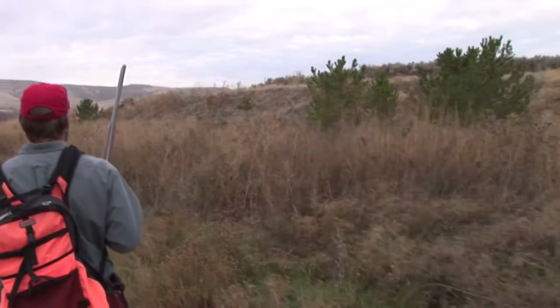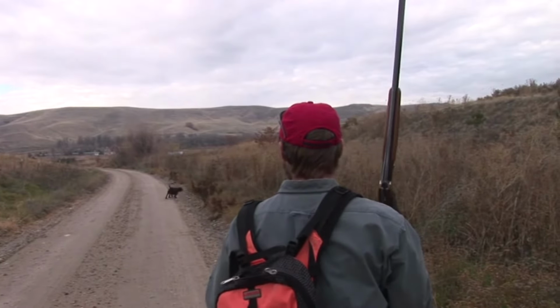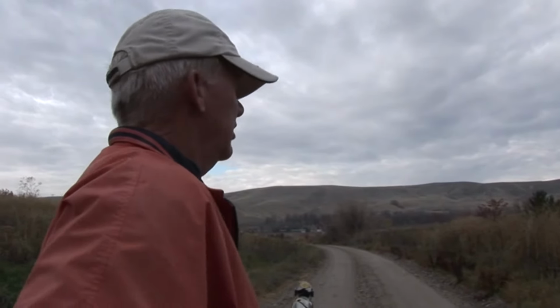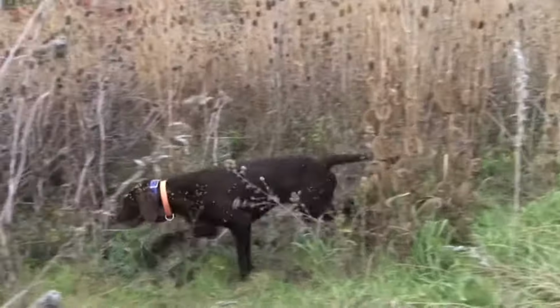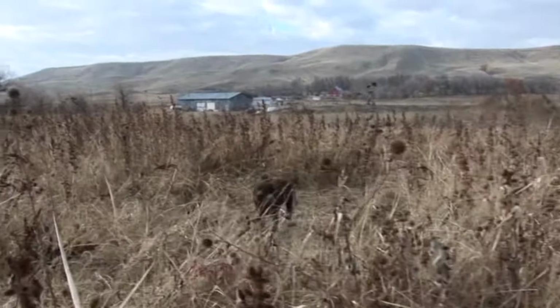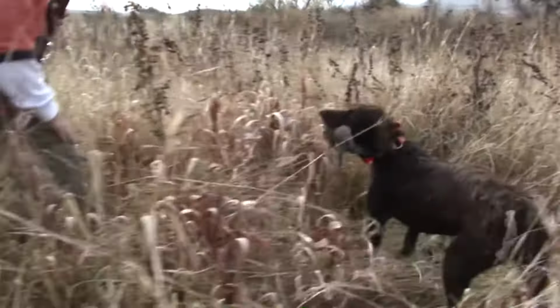Whoa, whoa, whoa. That one's running. Mine's gonna run right here. I got a mark on him. Told you there were birds right down in here somewhere, boys. You were right. Dead bird! Fetched up. Good. Good dog. Atta girl, Izzy. Atta girl, Izzy. Good. Come to Papa. Good.